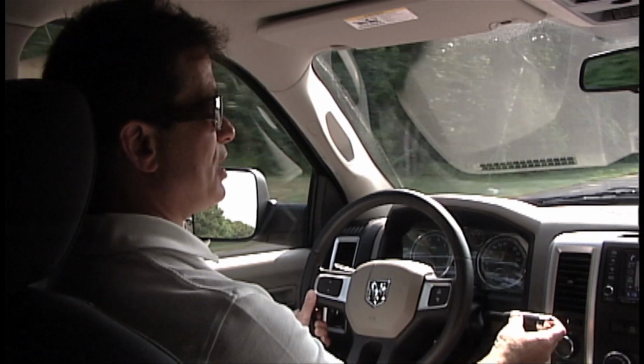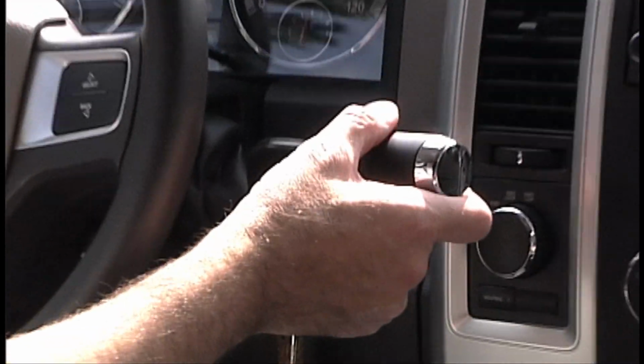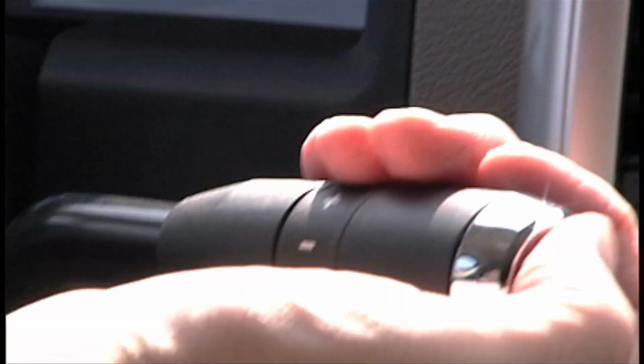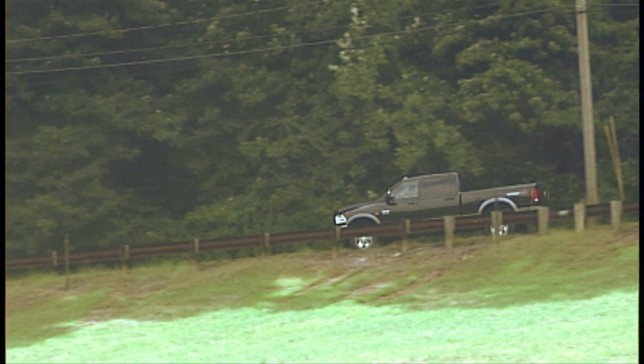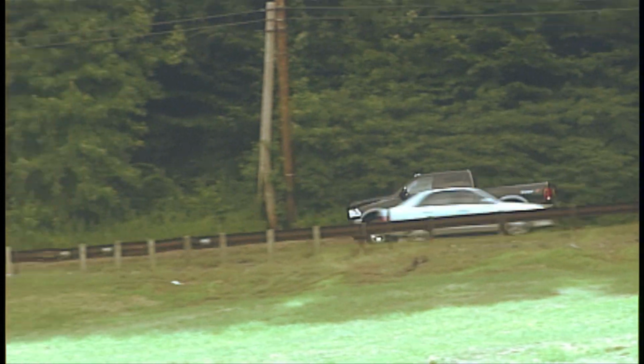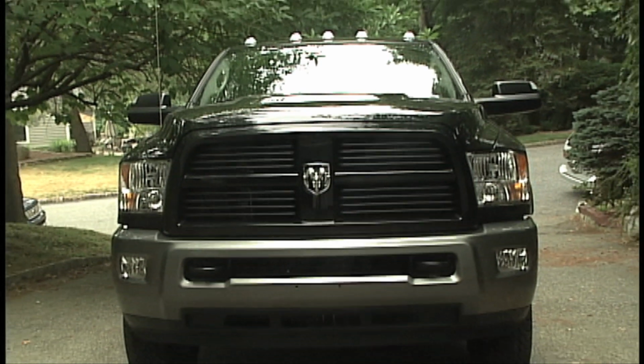This enormous Dodge Ram pickup has its version of paddle shifters right here on the stalk. It's a little odd. Also, in a truck that has to shop in the big and tall section, other drivers will definitely see you, and they might be afraid, very afraid that you don't see them.